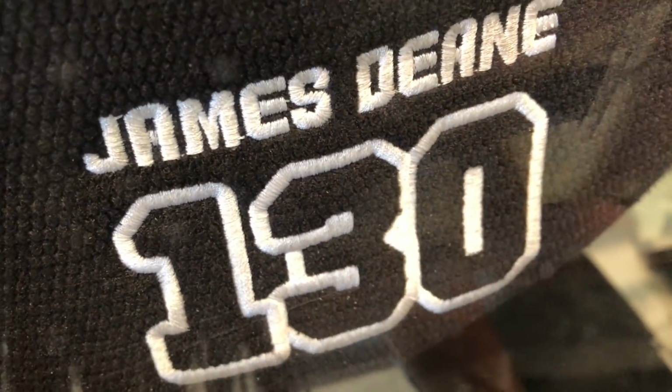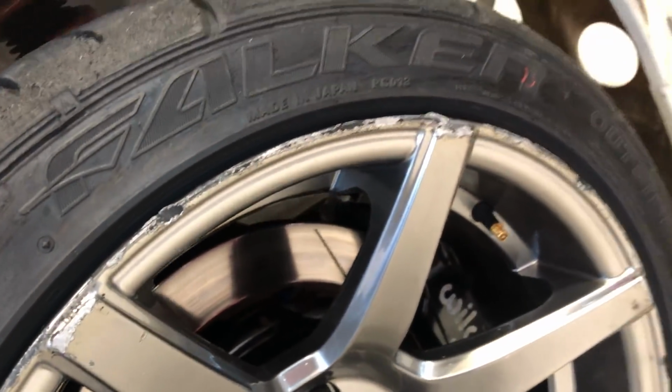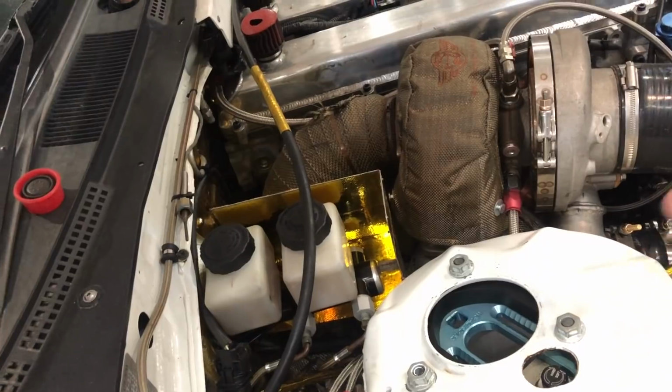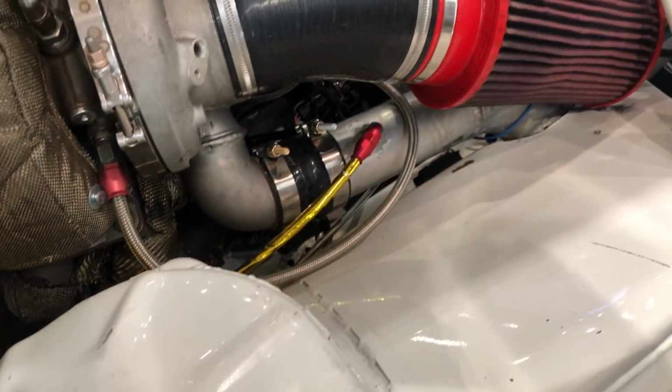That custom seat though. Jimmy Deane. Man, little manglies there. And so it's still kind of tricky. Yeah, it's got the hood. I mean, that's smart, you know. But if you look, his boost controller stuff is all AN, so there's no soft lines at all.